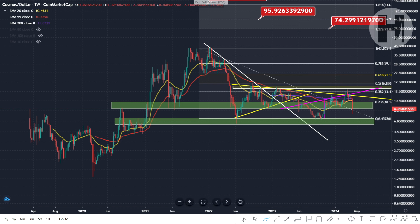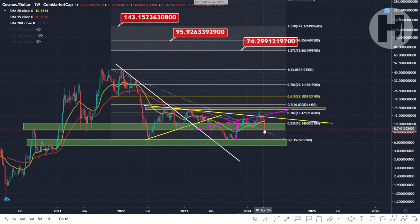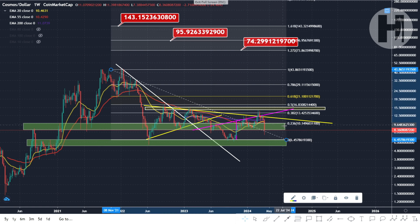Hopefully that's what's happening here with Cosmos, and we're going to end up holding this green block, because this green block is very important, from $10.15 down to $8.50.